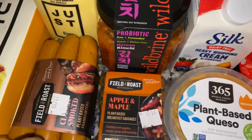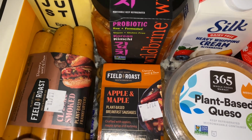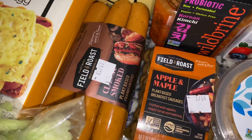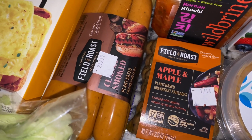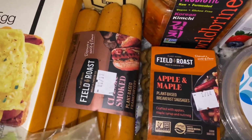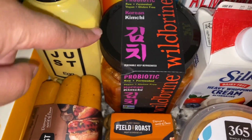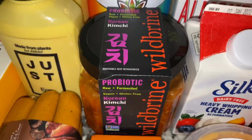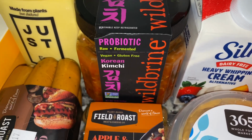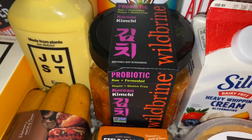Also at Whole Foods, I've got these little apple and maple little, kind of like little smoky sausages, I guess. What are these? These are the classic smoke frankfurters. What's a frankfurter? Is that just like a hot dog? It's a frankfurter. I usually get kimchi at Trader Joe's, but I forgot. So I got this kimchi at Whole Foods. I really hope it's good because I'm gonna be sad if it ain't.